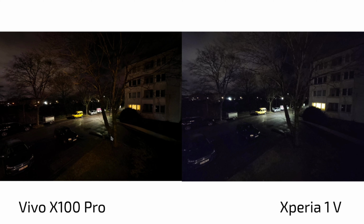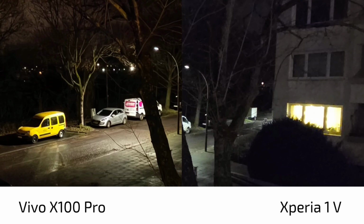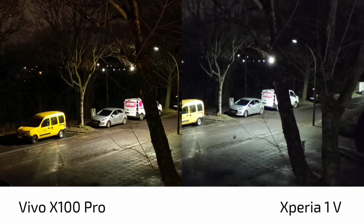Ultra wide angle also shows its power and true potential on the X100 Pro. It's a bit greenish, yellowish, but it's like bluish, magenta-ish kind of tone on the Xperia 1 Mark V, and overexposed, as you can see there. So yeah, it is not very good on the X100 Pro, but the Xperia 1 Mark V manages to be even worse there in this regard.